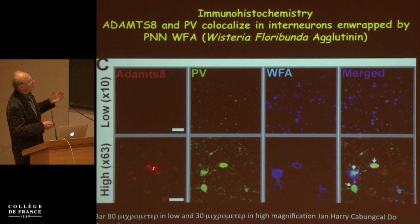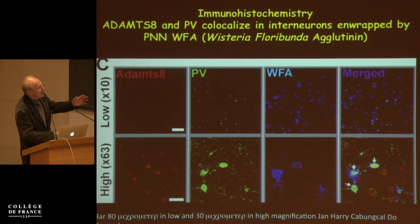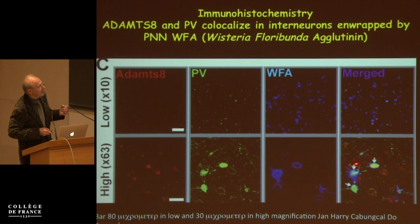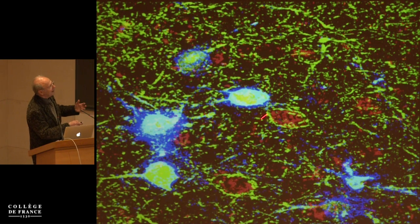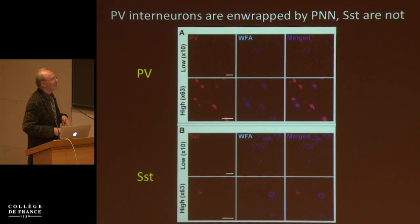Now, to show that really we have the colocalization of the enzyme ADAMTS with the parvalbumin and the Wisteria floribunda, you see, for example, over here that we have 1, 2, 3 cells which have the colocalization of the red, the green, and the blue. So we really have some cells which contain the three: they express the CSPG, they express parvalbumin and the enzyme ADAMTS. So that's a nice picture again. And you see that there are basket cells too there, the projection from the parvalbumin basket, and some of the basket cells contain ADAMTS, the peptidase. So it's not restricted to parvalbumin. And we'll say that several times later on.